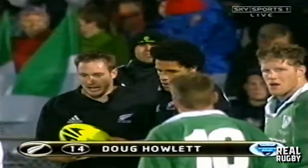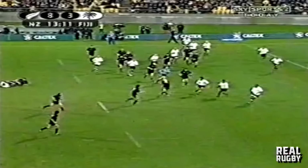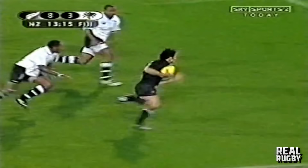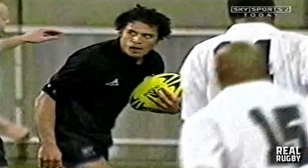The mercurial Andrew Mehrtens. Greg Smith under a lot of doubt prior to this match because of a toe injury, as the All Blacks steal one at line-out time. Gibson gets it wide out to Howlett. He's got blinding speed, Doug Howlett. Now the kick and chase. Oh, that's super. That is quite outstanding from Doug Howlett.